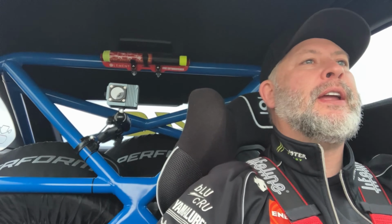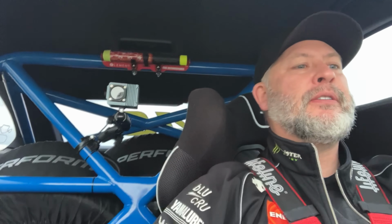I'm tracking this 2013 E92 M3. I bought it brand new 10 years ago. It was my daily driver. I've got 88, almost 89,000 miles on it now.